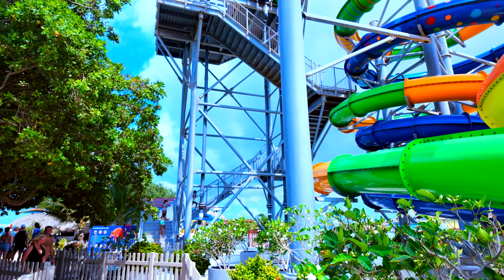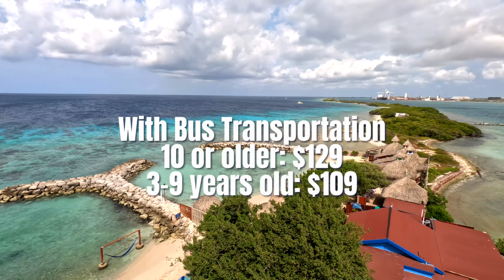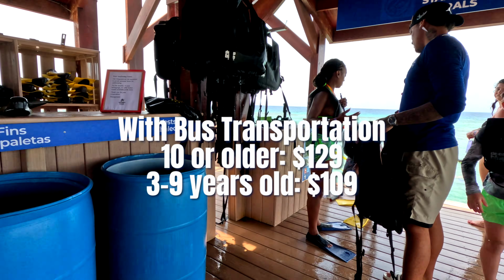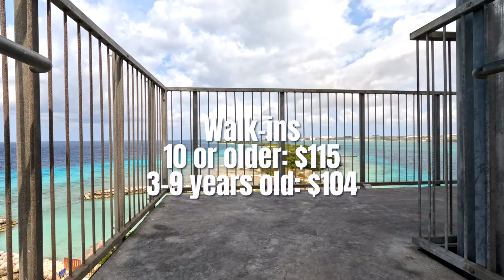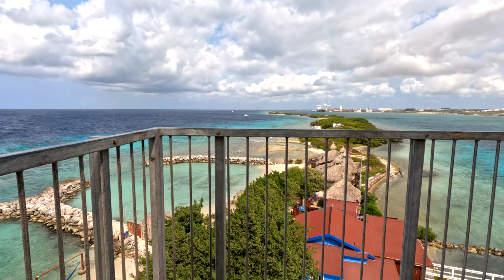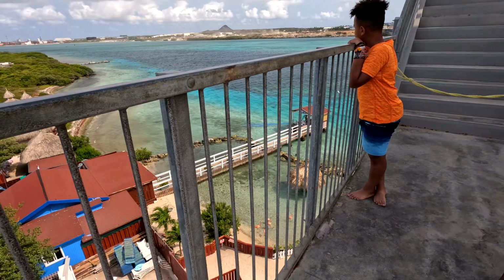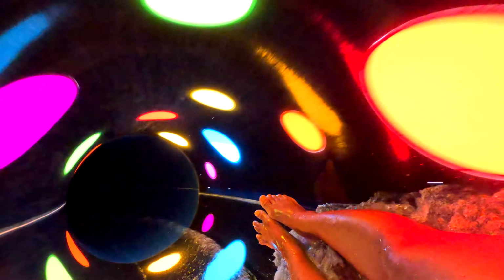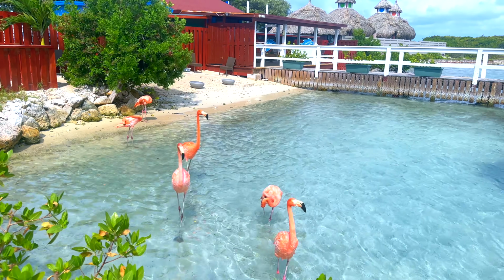A regular day pass to the Palm Island is available with bus transportation, and tickets are $129 for ages 10 and up and $109 for ages 3 to 9, whereas walk-in tickets are $115 and $104 for ages 3 to 9. With this pass, you can see the flamingos and take pictures with them behind a fenced area.